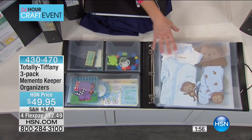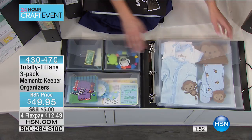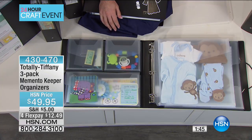Look, when you said baby, right? Babies have bulky stuff. This is the outfit London wore home from the hospital. His baby book is in the back pocket. Announcements, favorite toys, all of those kind of things. And as your kids enter grade school, then they have all this artwork and these things that you want to keep as a parent.